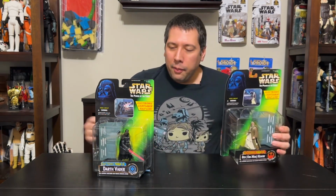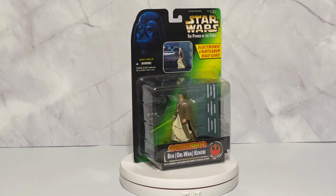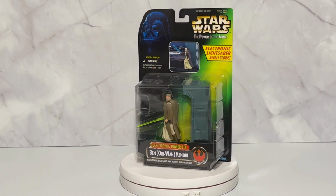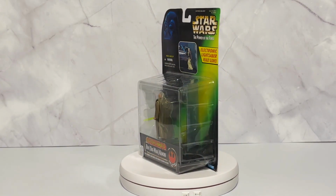Of course, I want to start out by showing you the packaging on these guys. If you're wondering why I still have these in the packaging, no, I didn't preserve them thinking they were going to be worth a ton. Quite the opposite. It's a little sad. I picked these up for $7 each at a local comic shop in the packaging.